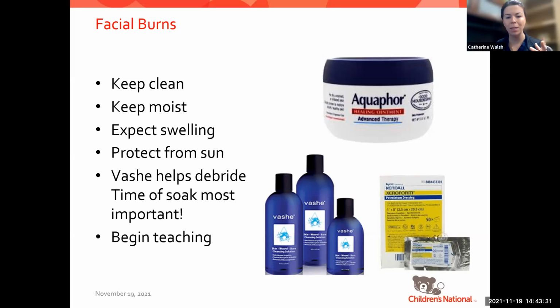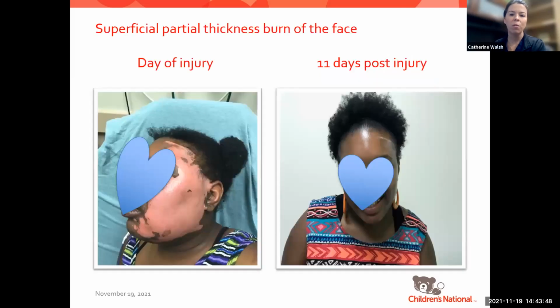Once their burns begin to heal and they're dry, unless it's another part of the body that we're still managing, but specifically for faces, we often don't need it. So if you see that it's still ordered and the face is epithelialized, you can always mention that to us and we can discontinue that order. So we also may use erythromycin around the eyes.